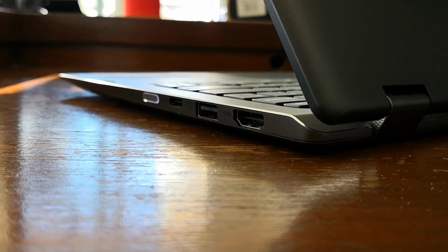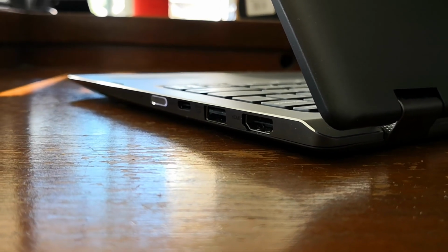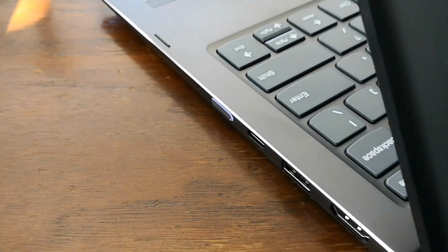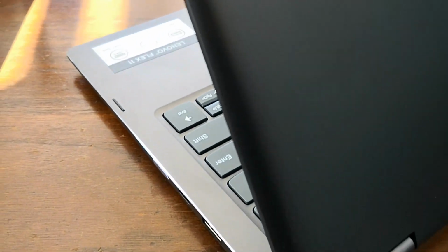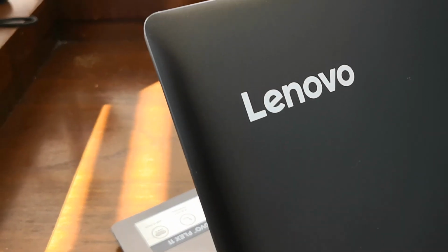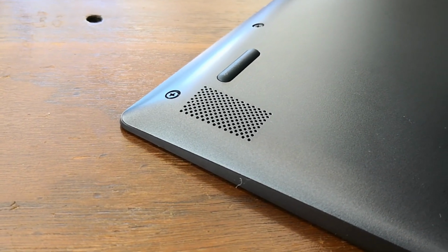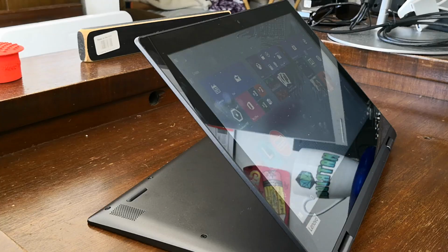Lenovo even got the I/O right for the price. This puppy packs 2 full-size USB ports, a USB Type-C port, a headphone jack, an SD card reader, an HDMI port, a charging port. It's all there. You get the point. There's even a set of speakers on the bottom which, while they don't sound great, serve their purpose for just casual listening.